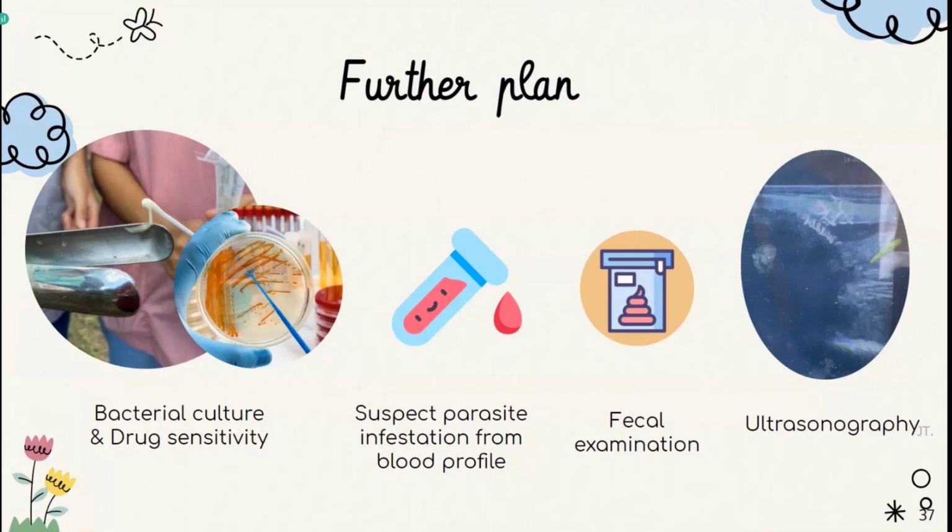Moreover, we recommend transrectal ultrasonography for estrus status checking, because if the buffalo is in the estrus stage, her cervix will be open and we can collect purulent exudate from her uterus for bacterial culture and drug sensitivity. Thank you.